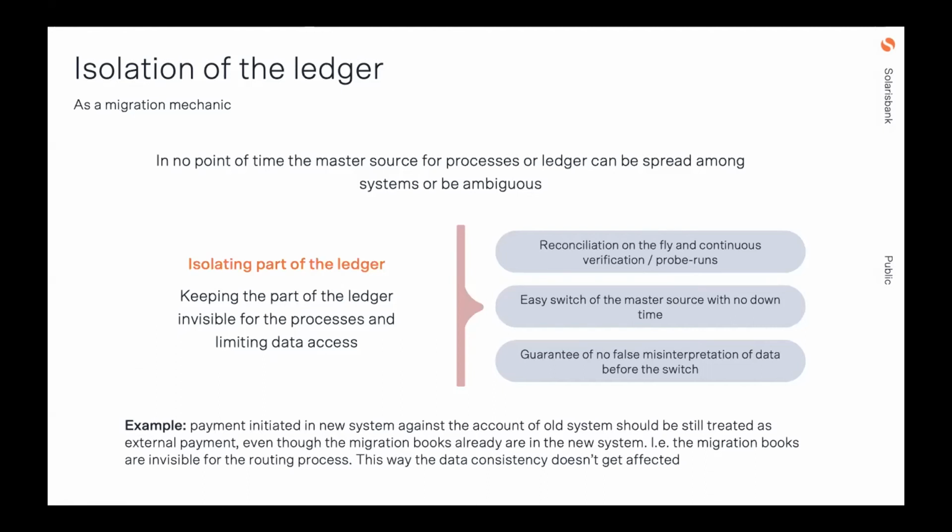So in some sense, you continuously migrate the data, but you put a strict isolation onto each process, so there is no wrong booking or wrong judgment on accounts based on the new system before the switch is done.